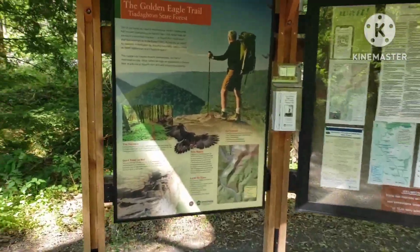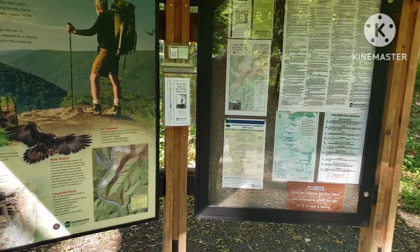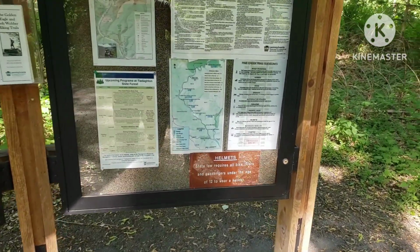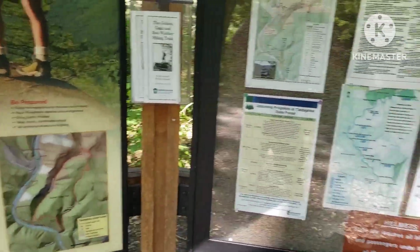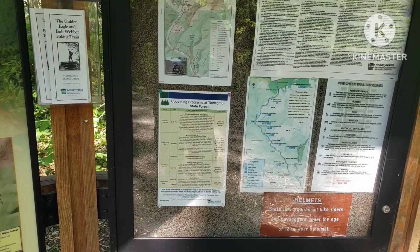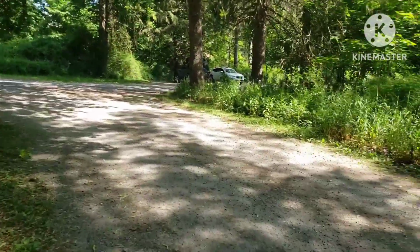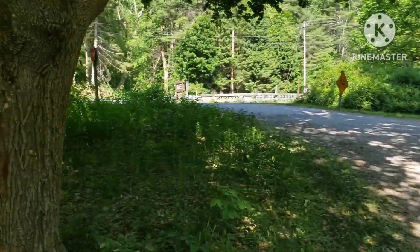Here's some signage for the Golden Eagle Trail, the Bob Weber hiking trail. Some maps and everything else on here. Some upcoming programs. And so on and so forth. And this is another little parking area. It's nice and shady here as soon as you come down in here.